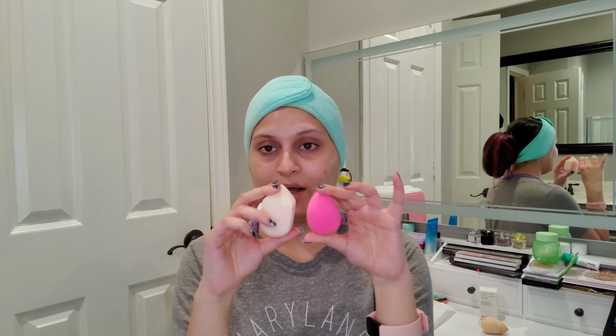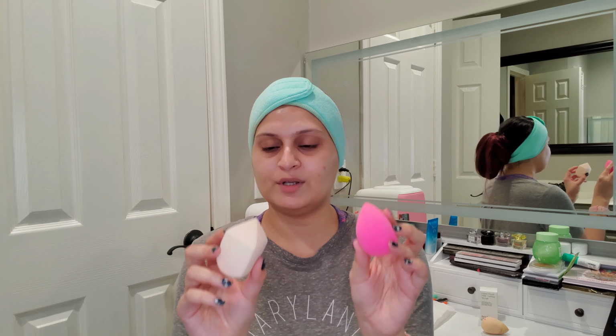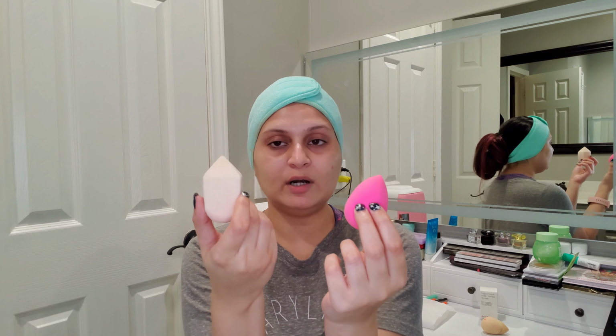Now I'm gonna go ahead with the differences list. Even though they look so similar in use, not shape-wise, but they do perform so similarly, they are quite different. Let's start off with the most obvious difference, which is the fact that the Rare Beauty Sponge has a lot of facets to it.